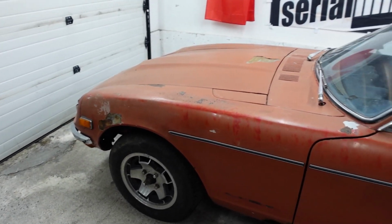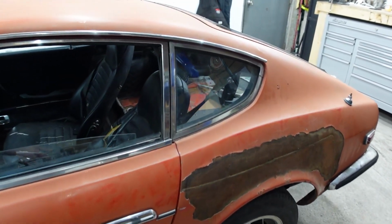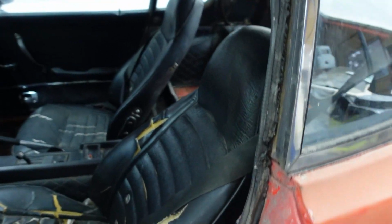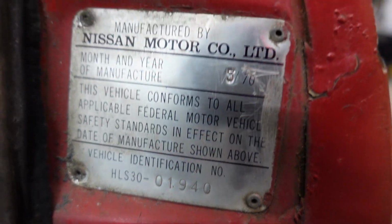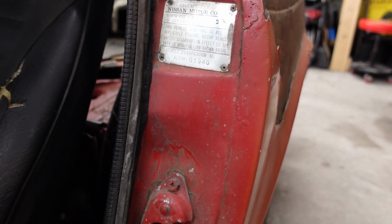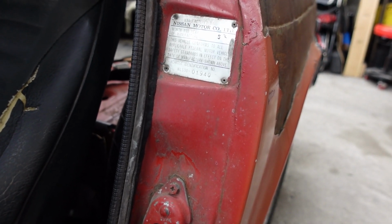It's a pretty unique car, and it's unique because of its VIN number. It's a super low VIN, number 1940. In Canada, there were only 1,200 240Zs that came to Canada in 1970, and this is number 1940. It was built in the third month of 70. So for any of you Z-car guys out there, you know what that means. That means it's worth some money and very restorable.